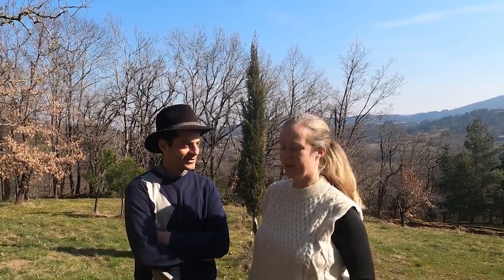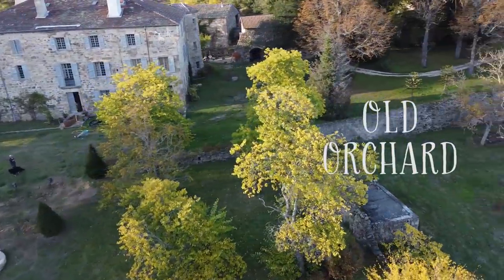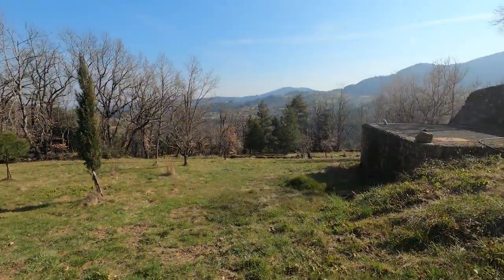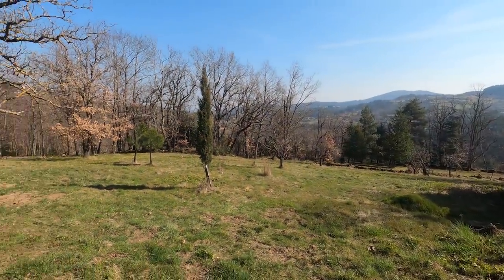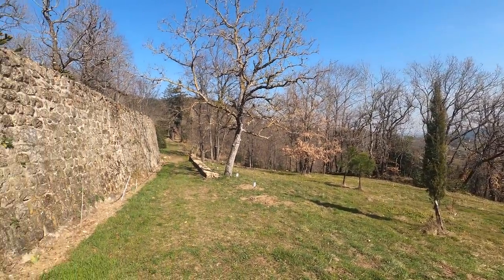Yeah, and this is what we call the old orchard, and there are some old fruit trees here, but we're not totally sure where exactly we should plant them at the moment, are we? Well, I have my idea. And I have mine. But yeah, that's the problem.